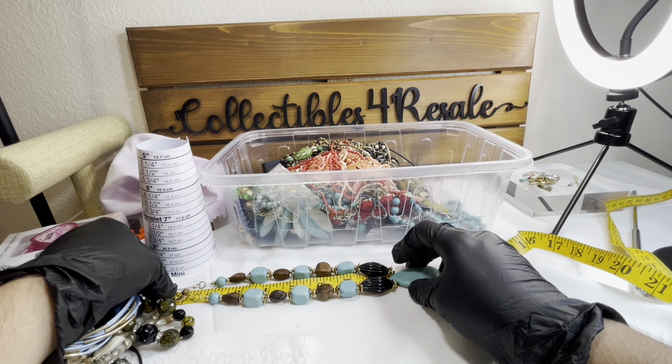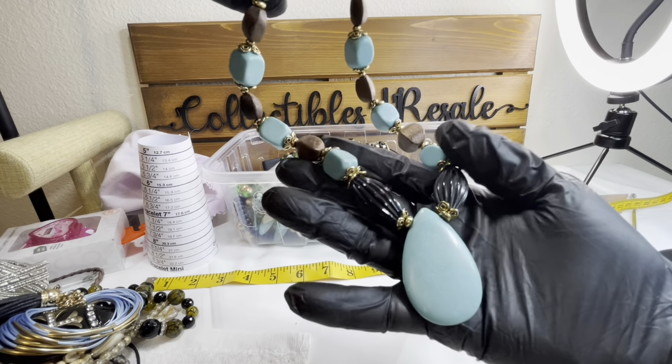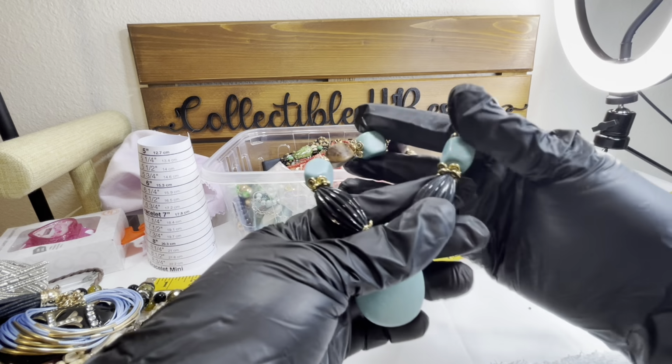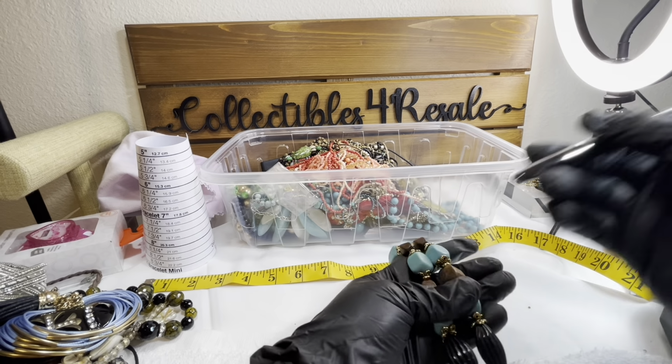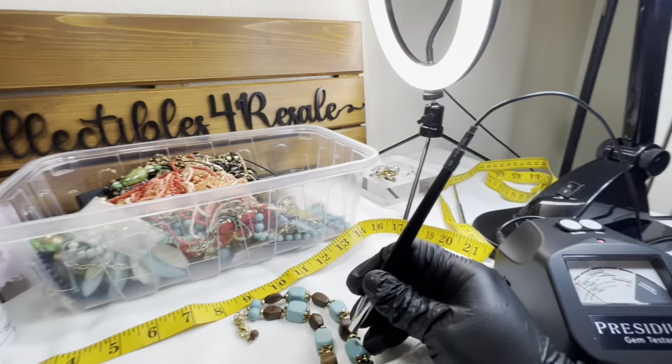So this one goes down to about 8.5 and then the pendant goes down to 10. So it's about 17 to 20. It has this pretty blue stone and then these other stones on here. And if something registers, I'll tell you, but I can show it. Okay, so that's coming up glass.